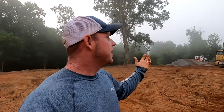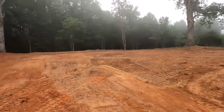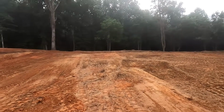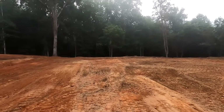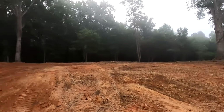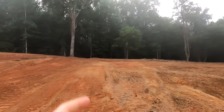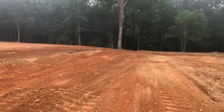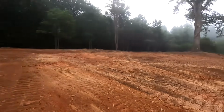But the one had one main stem, and then the one over here had four or five coming up out of it. It was crazy. Definitely the biggest tree I've taken down so far was that one right there. Most trees, even these right here, that's a big one for around here. But anyways, I'm going to hop on the dozer and keep finishing this off.